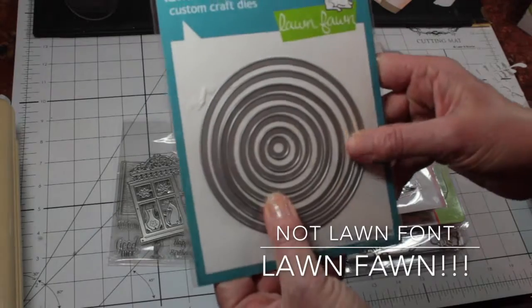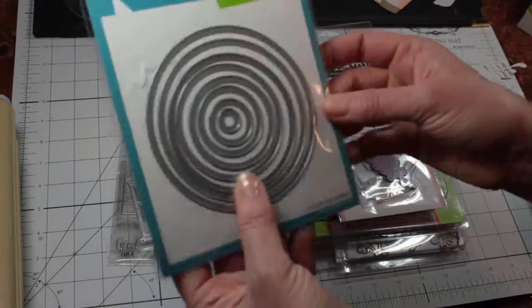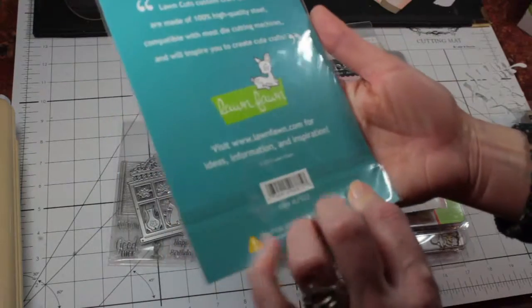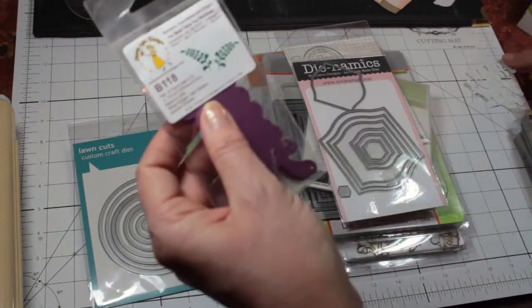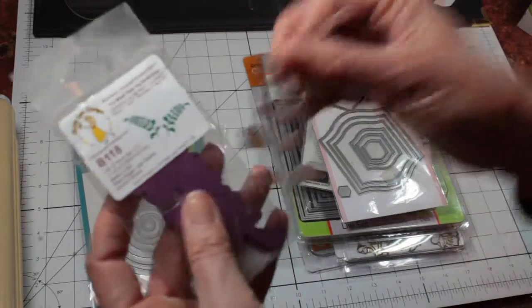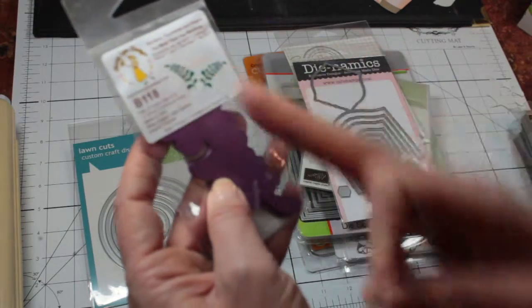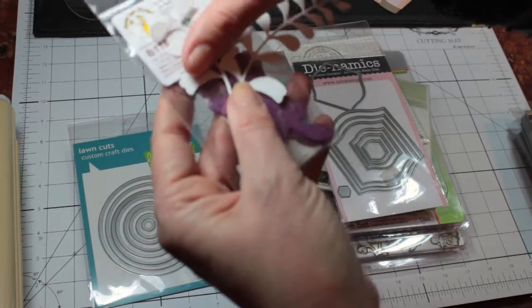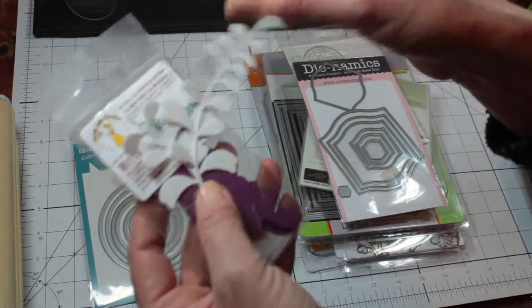I thought that was really, really cute. So I got that. I got Lawn Fawn circular dies, which we can never have enough of anyway. And you always need either a little bit smaller or a little bit bigger. Then I got those, which I already cut. They are by, is it Sheri Line? And there's those two going in different directions, which is always useful. This is exactly the same size, it's just that I trimmed it because I was thinking to use it in a card. But it's really useful that they go in opposite directions.